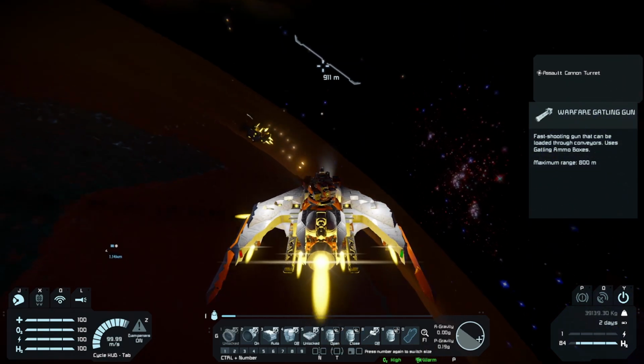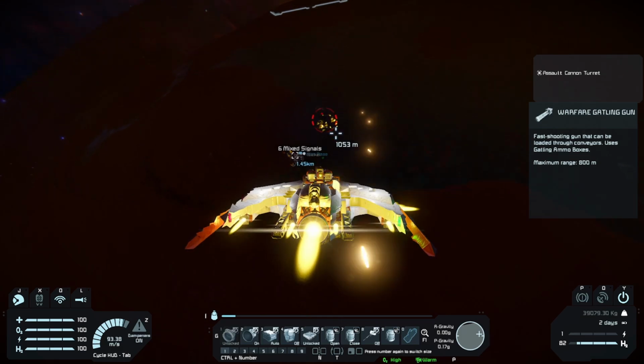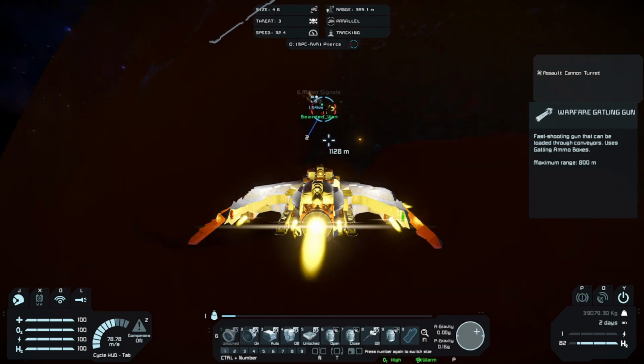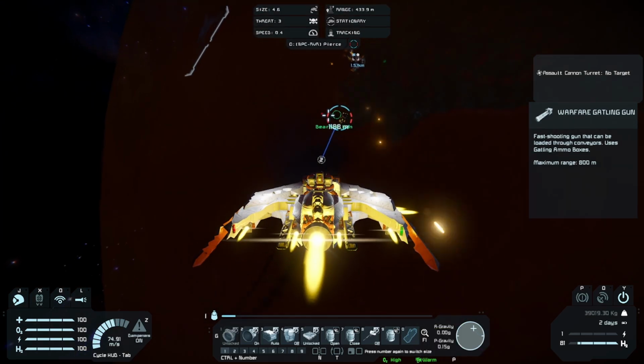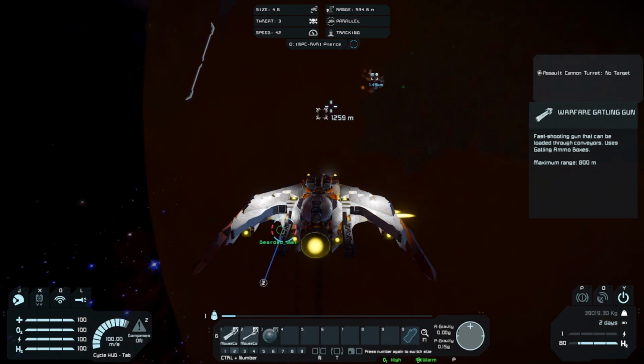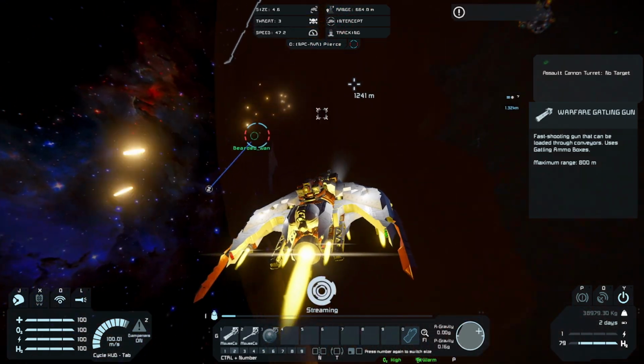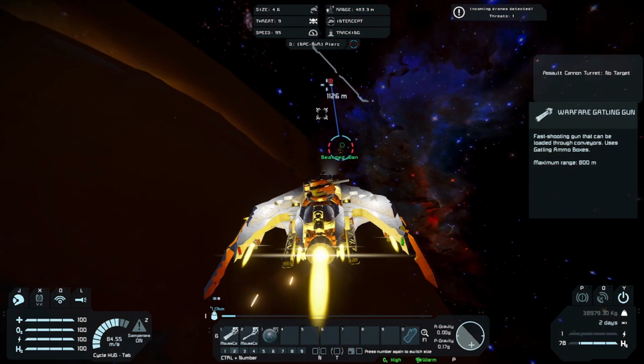This is a big ship. There you are. Painted it. You can do it. I'm trying to get to this menu. There we go. Oh, man. You are full of guns.